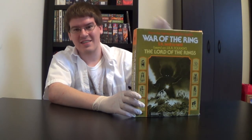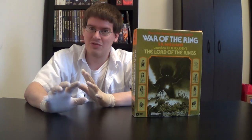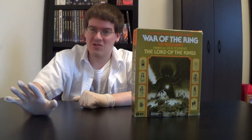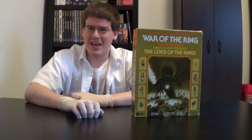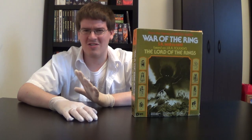It was published in 1977. This is a board game. This particular version is pushing 40 years old. And there are several, trust me, War of the Ring games. There's a modern version, there's an old version, there's this version, there's a white box version. It's been through almost as many iterations as D&D has. So I'm not sure if this is the first version or maybe the second one. There's a collector's edition out there.